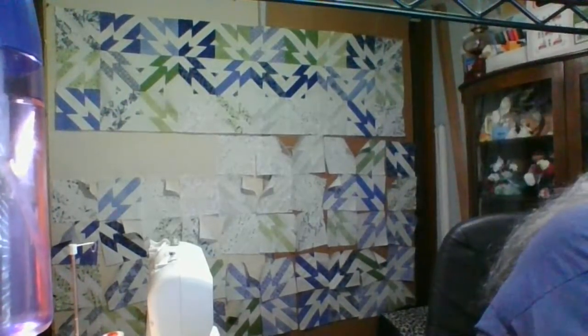So you can quilt it on the long arm? Yes. There are differences between them. All the ones I've got from Marshall Dry Goods, thumbs up. I mean, it is excellent. I have had no issues whatsoever.